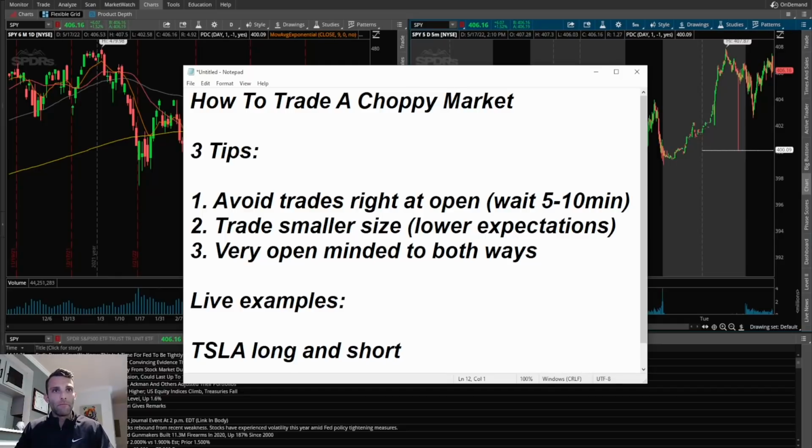And then the third tip is I make sure to be very open-minded to both ways, because buyers and sellers are having a big battle, still trying to figure out which way the market wants to go. So I have to realize that it could move one way for the first 30 minutes and then completely reverse that move and go the other way.